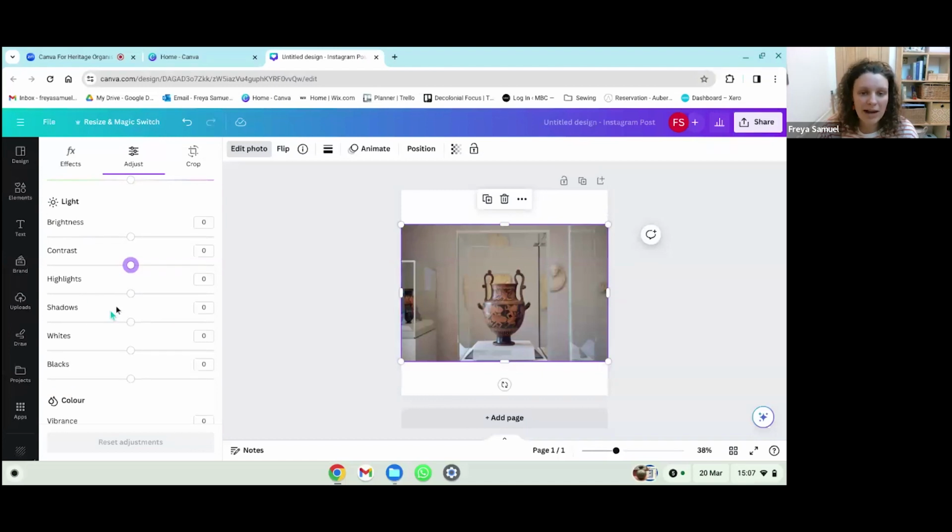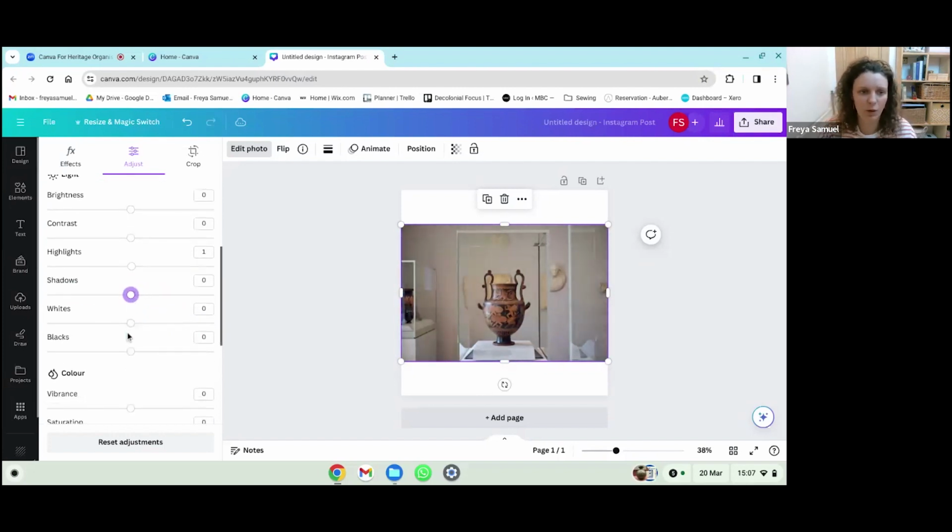Highlights, this will grab the light parts of the photo. So in this example, you can see that there's light areas on this side of the vase. You've got areas of light that are reflecting on the glass, and it will intensify just those highlights. Same thing with shadows, it pulls out the shadows. If you up the number on shadows, it removes them. If you lower the number, it intensifies the shadows. And the same things with whites and blacks. It does the same thing pretty much as picking out highlights and shadows.